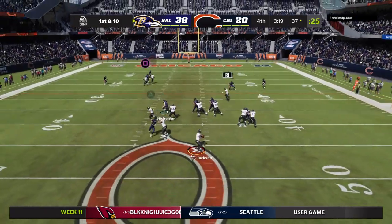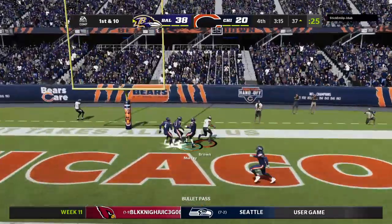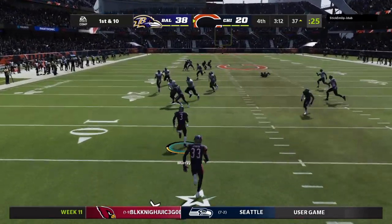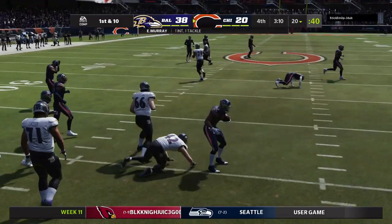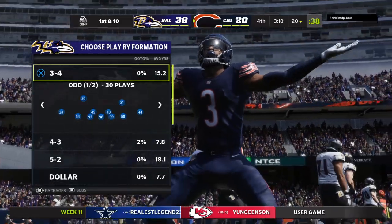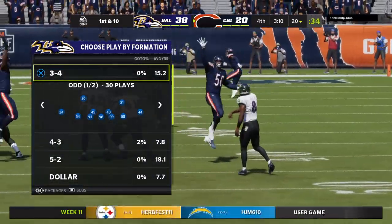Off the play fake, here's Jackson. Flushed out right. He lets this one fly toward the back of the end zone. And he will take it on out to the 20-yard line. They exited the pocket trying to improvise. That was a tough throw, and unfortunately, it wound up in the wrong pair of hands.